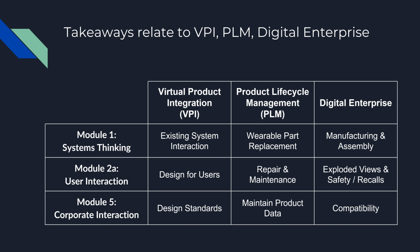First, looking at systems thinking, this plays into VPI due to the need for a product to be able to work within the system as a whole. In PLM, this plays into product management, such as performing maintenance on a system, like changing a tire on a car. And finally, in digital enterprise, systems thinking affects how companies ensure that they can manufacture and assemble a part within their existing manufacturing facilities.